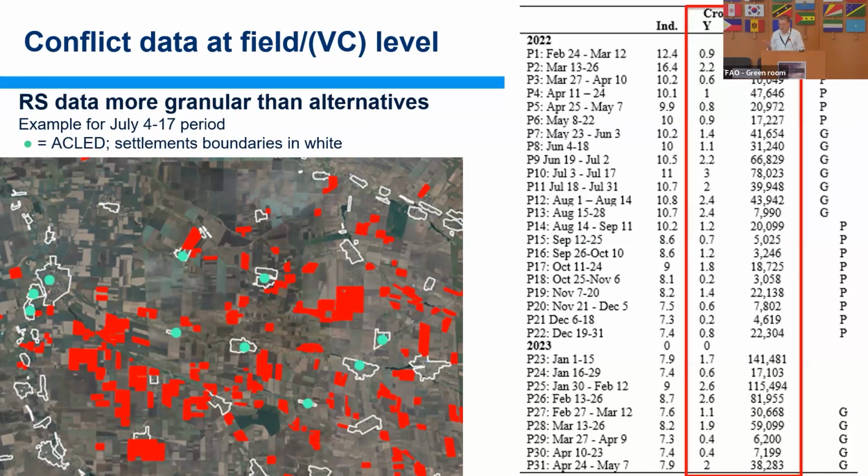Also, there is an indicator that the government publishes in terms of which villages are affected by different types of violent actions, which I think is essentially the national equivalent of ACLED data. If you compare that with our crop damage area, which we also aggregate to the village level, you see very big differences and very little correlation. So clearly looking at the damage at the field level is quite useful.